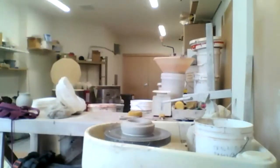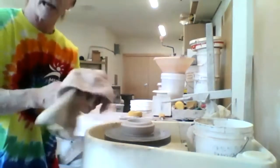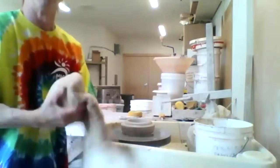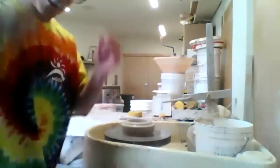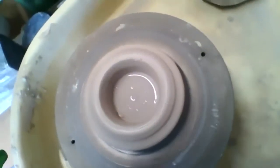This is a very important step that a lot of even some of the students that have had 100 classes with me still skip. They still don't make bottoms on their pieces. They just start pulling off. So there's the bottom of the pot. That's super important.